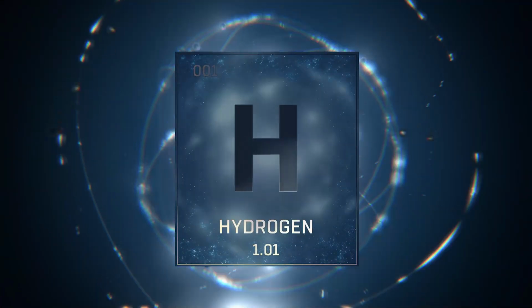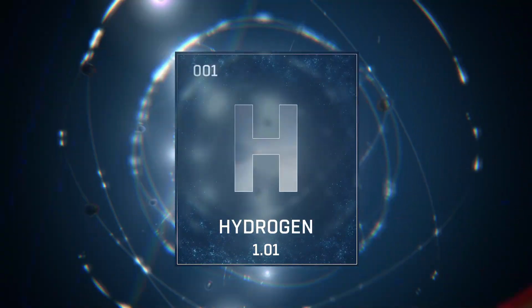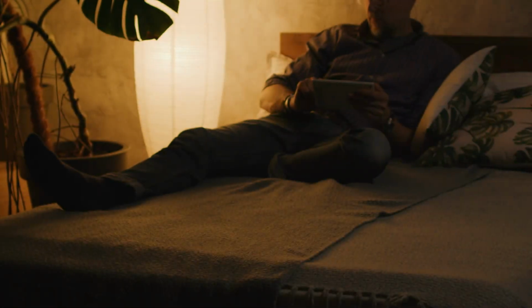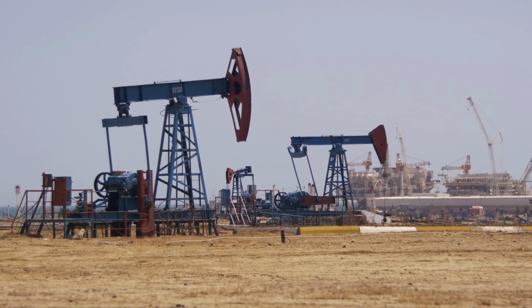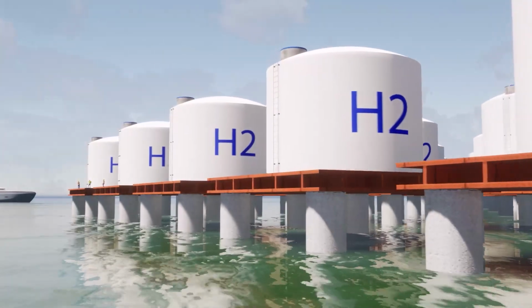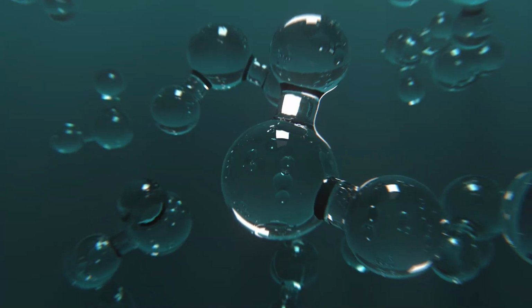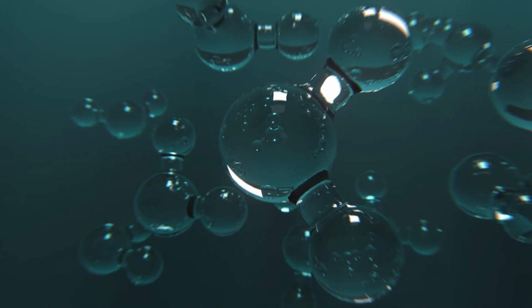As one of the most abundant elements in the universe, hydrogen is a promising fuel for a variety of applications, including transportation, power generation, and industrial processes. While most of the world's hydrogen is currently produced from fossil fuels, there is growing interest in the sustainable extraction of hydrogen from ocean waters. The hydrogen in seawater is tightly bound to oxygen atoms, making it difficult to extract.